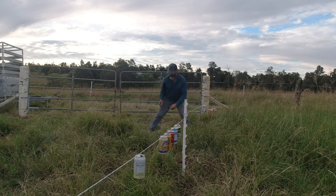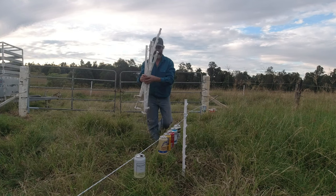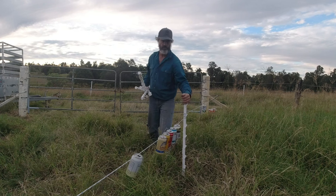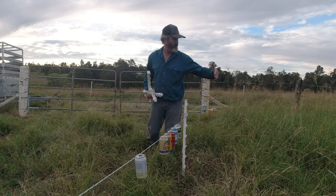So that one's set. We'll slide these cans down and we'll set these up. Remember, I'm using double the amount of posts that I generally would because I've got one cow in here that I'm not sure is trained. It's been on tape but not poly braids. Want to make sure that he's hot wire trained through his whole paddock.